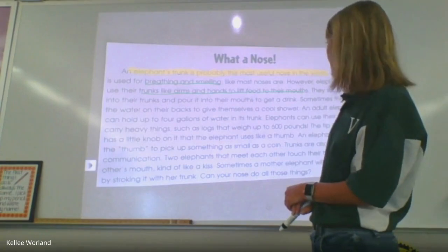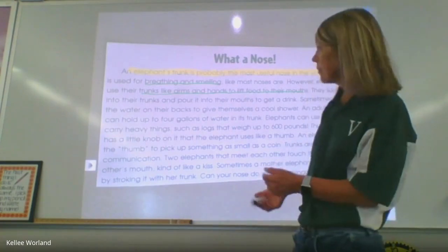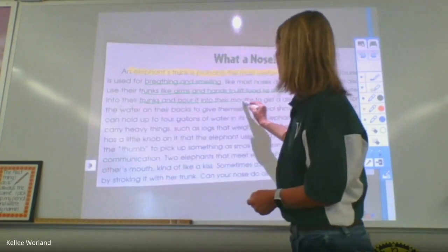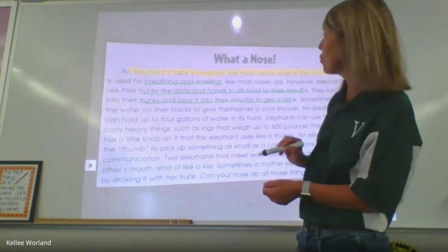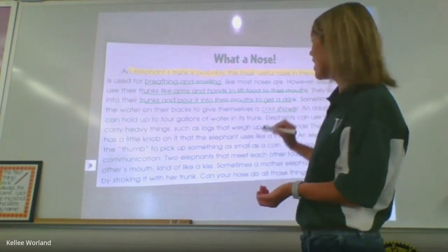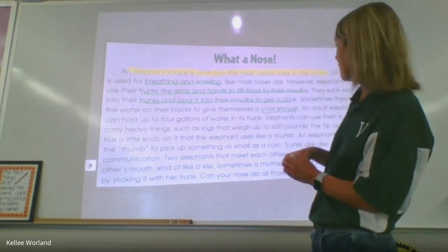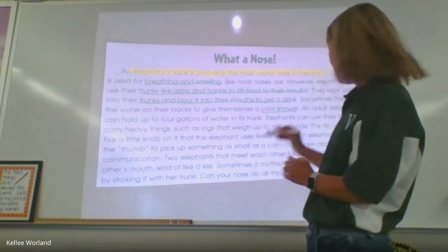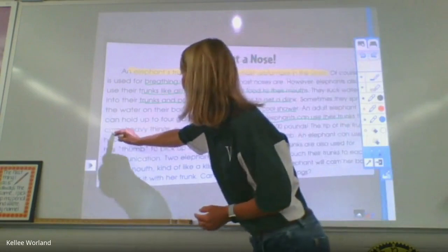All right, let's continue. They suck water into their trunks and pour it into their mouths to get a drink. That's right. That's how they drink. Sometimes they spray the water on their backs to get themselves a cool shower. How else is their trunk useful? That's right, they give themselves a cool shower. Let's see, an adult elephant can hold up to 4 gallons of water in its trunk. Elephants can use their trunks to carry heavy things. Ooh, yeah, that tells how it's useful. They use their trunks to carry heavy things.